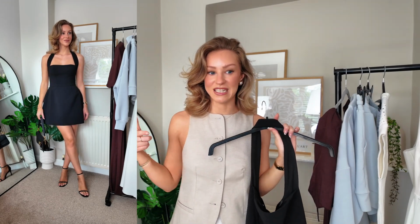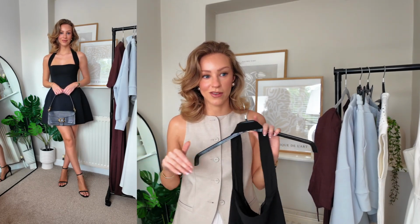Where I'm 5'5" and I feel like I have most of my height in my body, a lot of mini dresses cut off at the most awkward places. However, Muse dresses cut off at the perfect point for me.